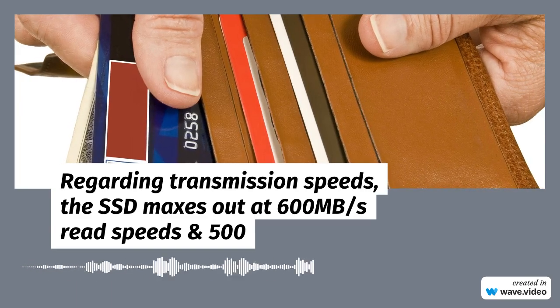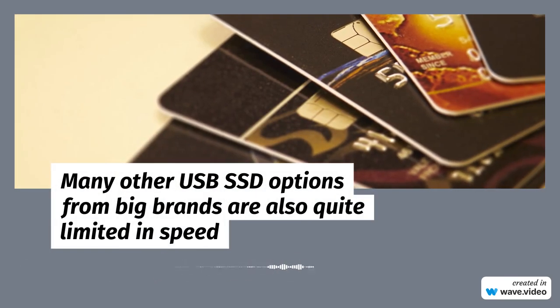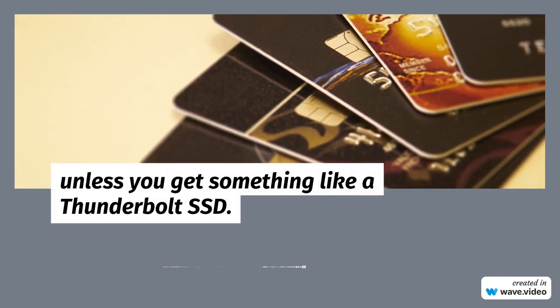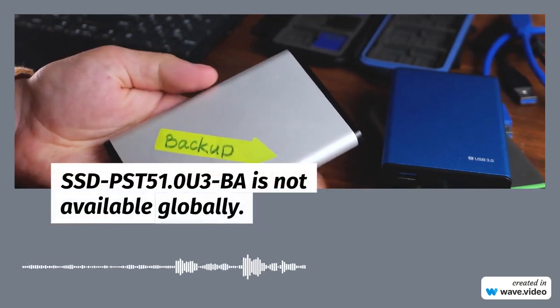Regarding transmission speeds, the SSD maxes out at 600 megabytes per second write speeds and supports USB. Many other USB SSD options from big brands are also quite limited in speed, unless you get something like a Thunderbolt SSD. Buffalo 1TB tiny SSD.